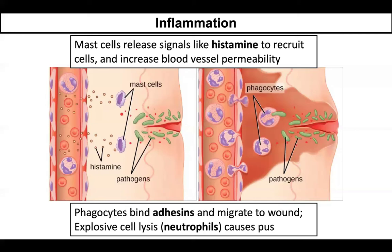You can see the pathogens in green there in this picture. And so basically what the immune response is going to try to do is to allow some of the white blood cells, circulating phagocytes from the circulatory system, to cross that blood vessel barrier, make contact with these pathogens, and start finding ways to either phagocytose or kill them in other ways. So then our phagocytes are going to bind to adhesins, and they're going to migrate into the wound. This is where we might get some of those neutrophils showing up to cause explosive cell lysis and form some pus.